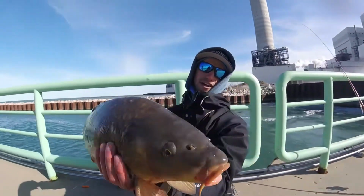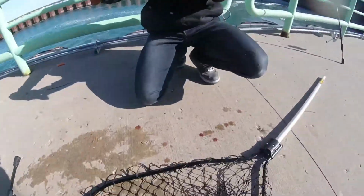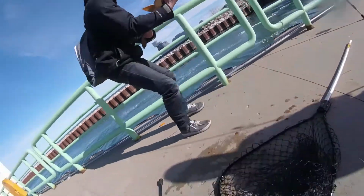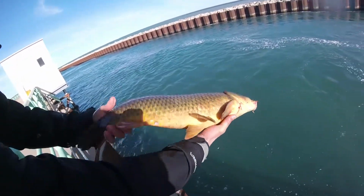That's cool though. Put up a good fight. Look at the mouth on that. It's nuts. Well, thank you. Blade bait. That's what that thing smashed. But look at the lips on that. Bro, all right, he's going back. Watch the epic release. Common carp. There he goes.